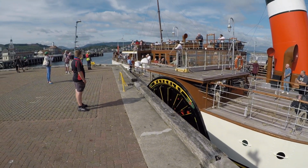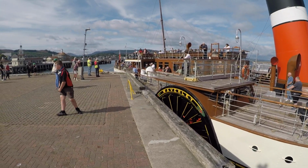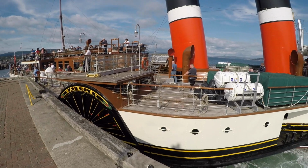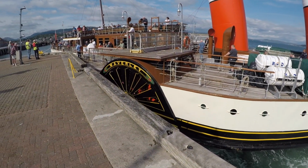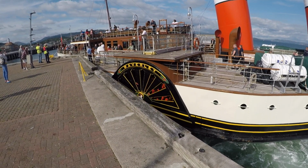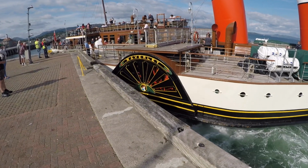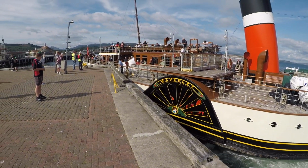Waverley, she is part of the west coast of Scotland. She is part of the history. She's the only seagoing paddle steamer left, and I do urge that the only way that she's going to carry on is if you go on the boat. It is absolute great value for money. She's a fantastic boat. It's an amazing day out, all round from on deck to where you go, the views, seeing the engine room.